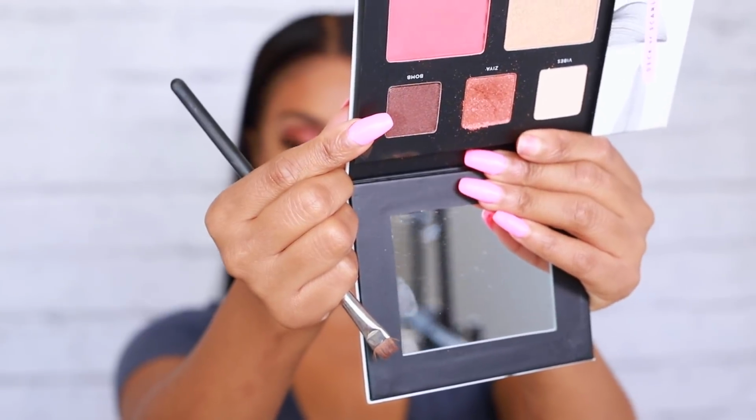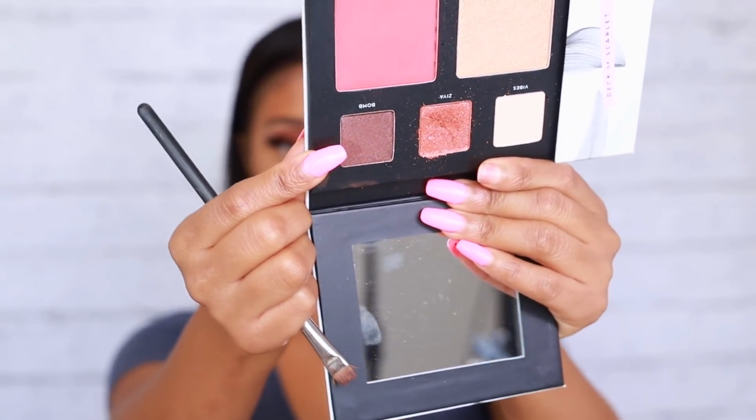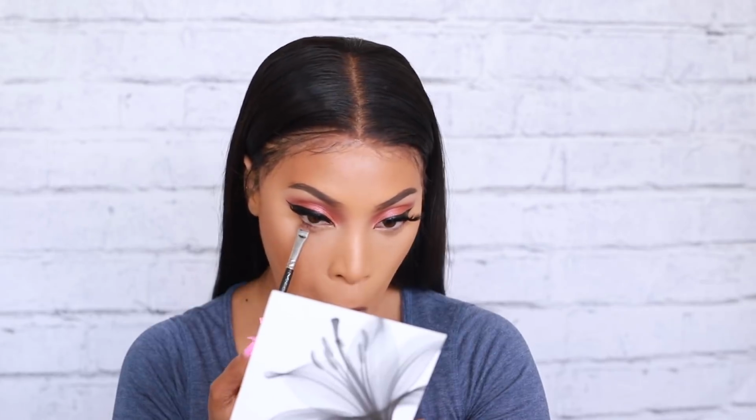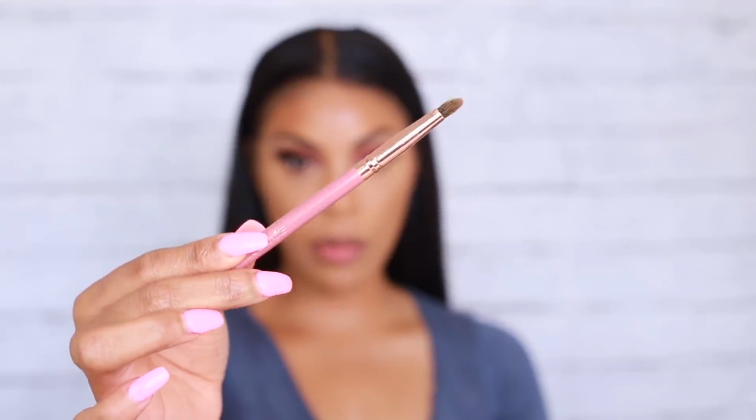I'm gonna go back into the eyeshadow palette. I'm gonna grab this brown shimmer eyeshadow. It's like a very dark chocolate shimmer, and it's called Bomb. And I'm just gonna run this along my bottom lash line. I really like this shade of brown, and I'm just gonna run that along the bottom. So I'm gonna take my BH Cosmetics, it's my Ray Ray number 7 brush, and just blend the bottom lash line.